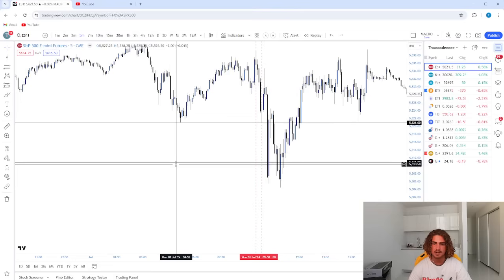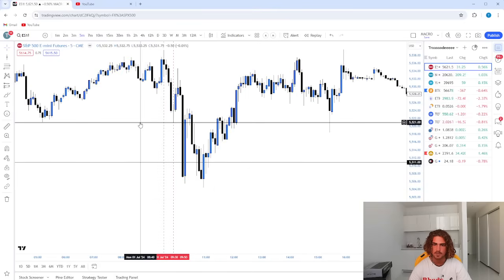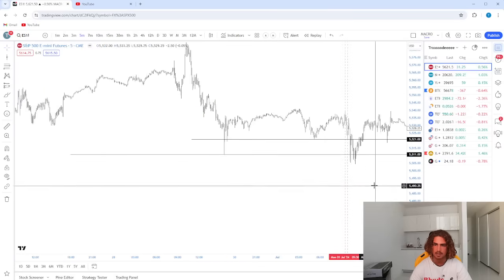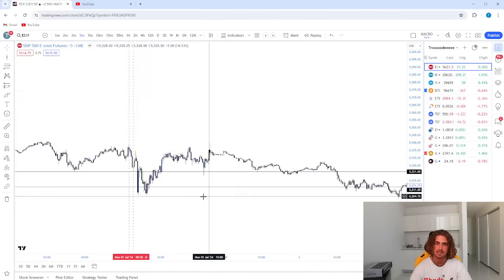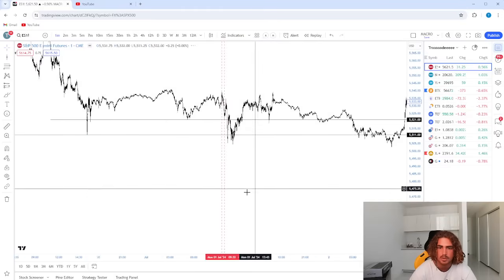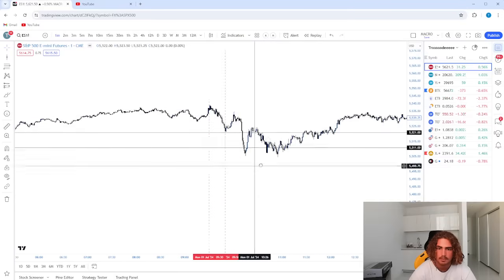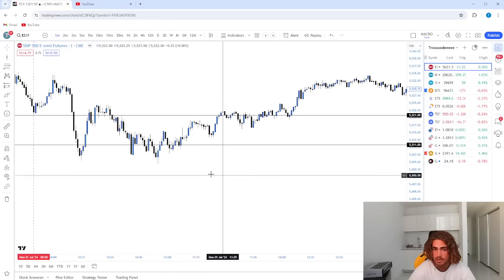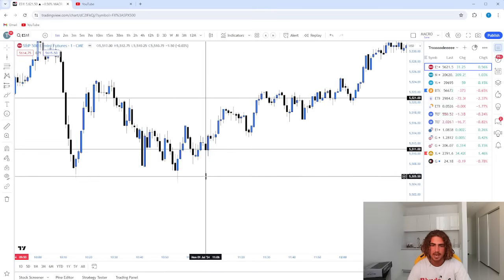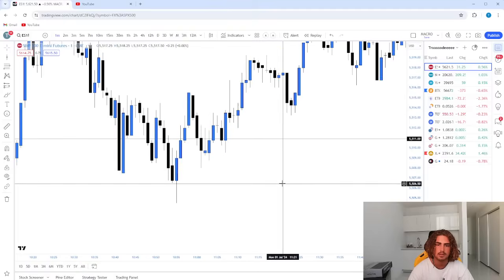Prior to sweeping high time frame liquidity, we sweep out liquidity. When do we make the SMT divergence? Right here. Okay, so then what can we do? We can scale down to the lower time frame. For me, that's going to be the 1-minute time frame. Again, now what are we looking for? We're looking for either a break of structure or an inverse fair value gap. Okay, so let's look.